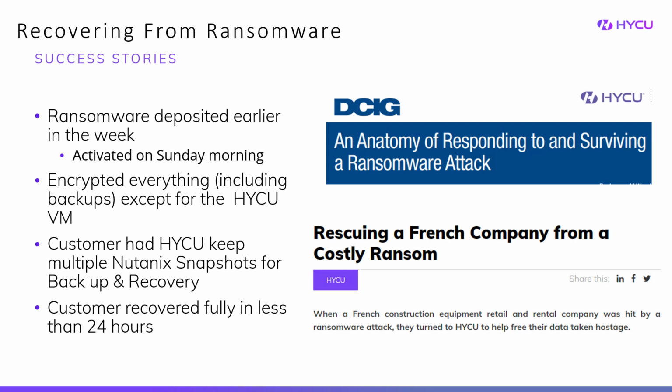By the time the customer's administrators started to access their system, they realized that not just their primary infrastructure and production workloads, but also their backups were encrypted, because their backups were residing on unsecured SMB shares, open to public access. In addition, all of the customer's Windows operating systems were locked, and the only thing that was not locked was their Nutanix subsystem and their HYCU backup controller.